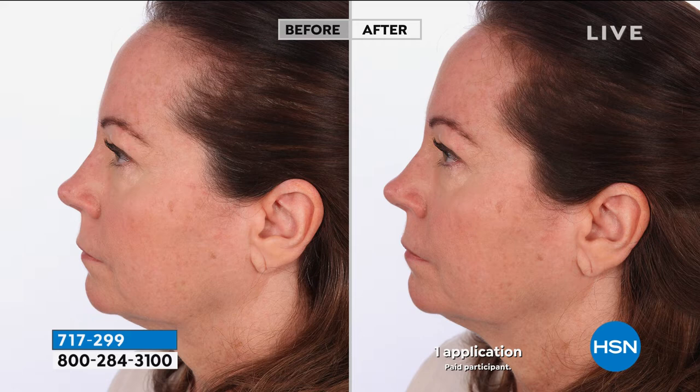How many of you have thinning hair around that hairline? And you're like, oh my gosh, I can't even wear my hair up in a ponytail. Look at the before, how thin it looks. And then look at the after, Tina, how it's all filled in and looks thicker and fuller. And no one has any idea, Tina.